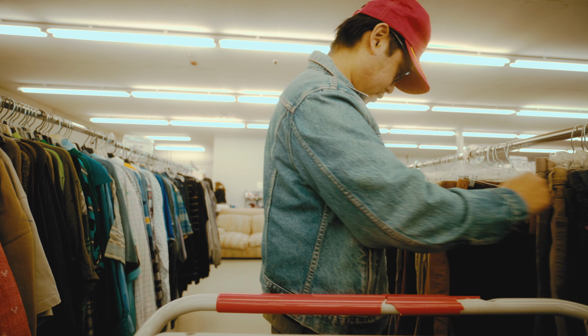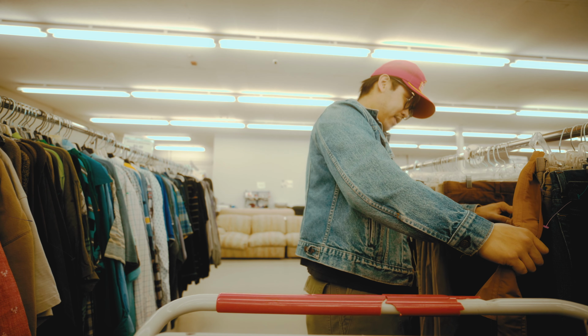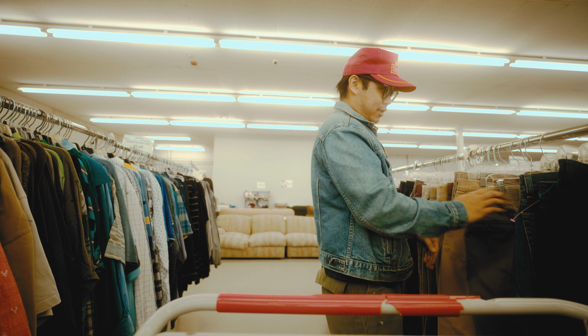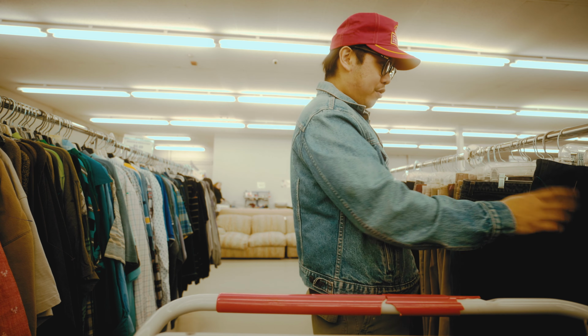We are at Goodwill number 2. Kind of looking real quick. Bethany's waiting in the car. Dude, these are pretty sweet. I'm not gonna lie. Too bad winter's like over, but those would have been pretty sweet for the winter.